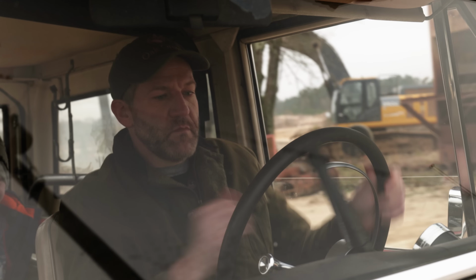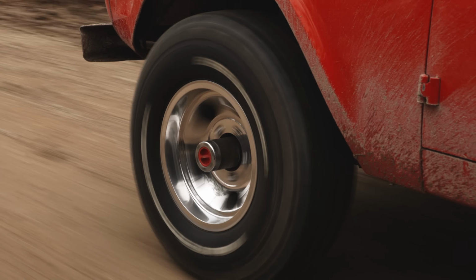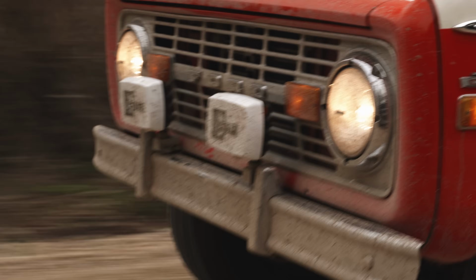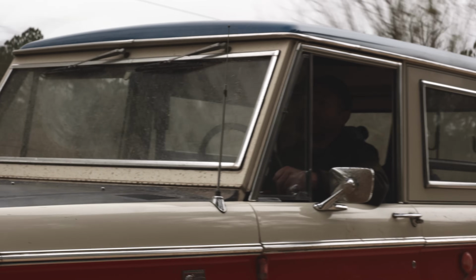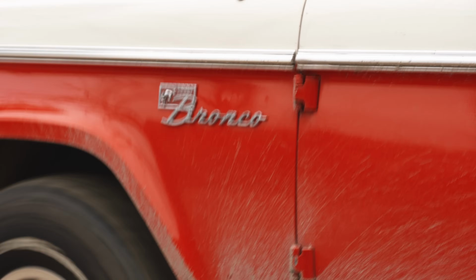Fast forward to 2008, I moved to Baton Rouge, and this neighbor of ours asked if he could store his vintage Bronco that he just bought in our spare garage. I just fell in love with the Bronco at that point.